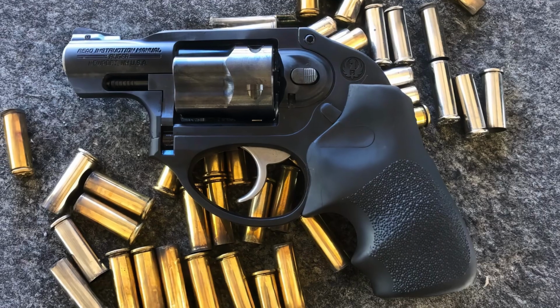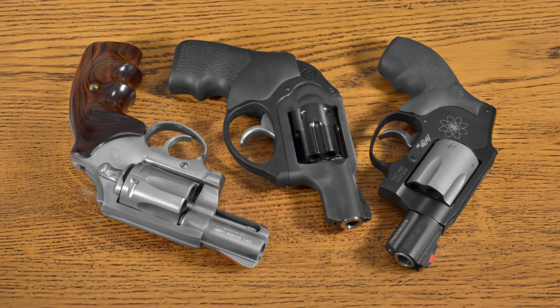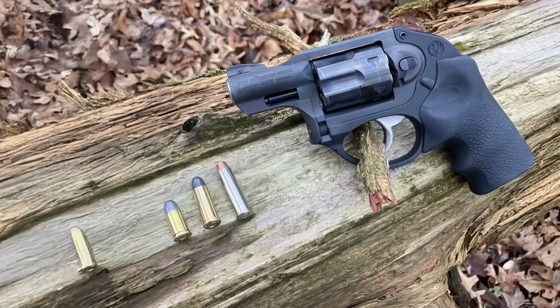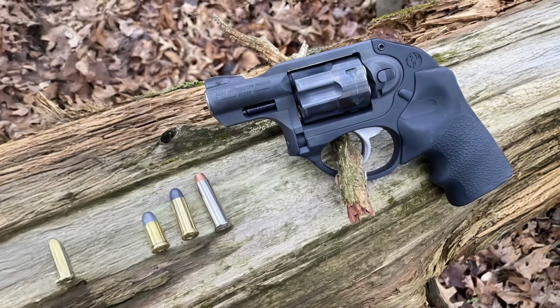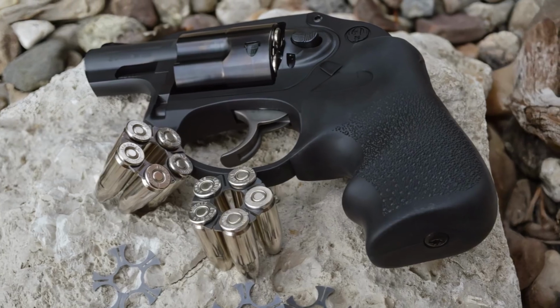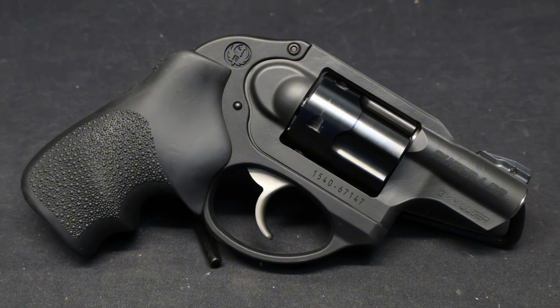Some gun owners still prefer steel frames and exposed hammers, but for those who prioritize comfort, concealment, and ease of use, the LCR offers a compelling blend of form and function. It's not flashy, and it won't impress at BBQs, but it disappears in your waistband and performs when you need it. In the world of lightweight revolvers, the LCR is proof that modern engineering can breathe new life into a very old idea.